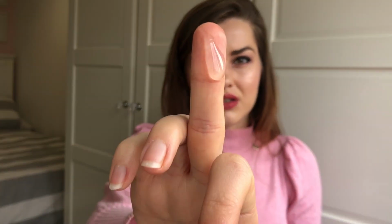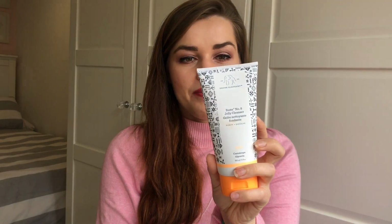They said that this cleanser will remove makeup. I personally wouldn't use this to remove makeup. I would remove my makeup first and then use this as a second cleanse, or a first cleanse in the morning. It's a lovely jelly cleanser. I can show you the texture here. So you can see it's very clear. It has no fragrance at all. It's got cantaloupe in there, and the pH is quite neutral.